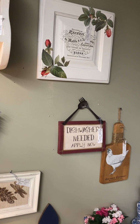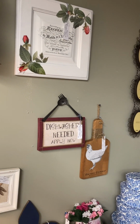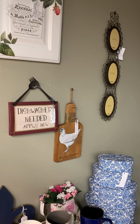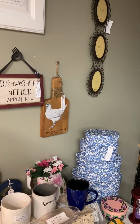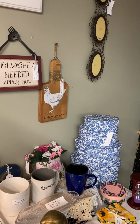Up at the top there, you'll see a cabinet door that I just decided to use up some of my scraps on my transfers. And so that's what I did with it, as well as some other things. The chicken cutting board, I actually made that, and that's hanging in my booth.